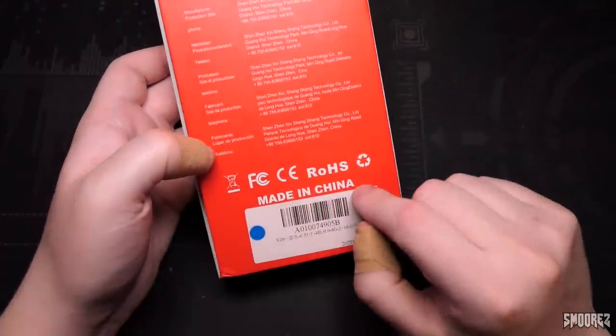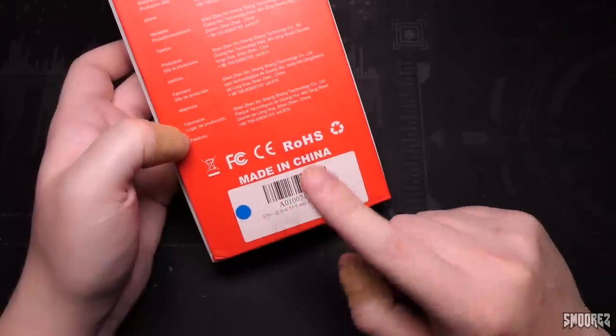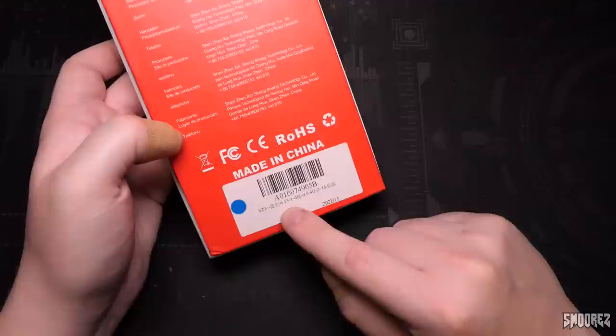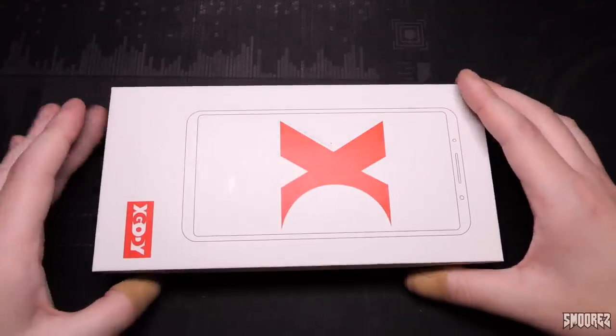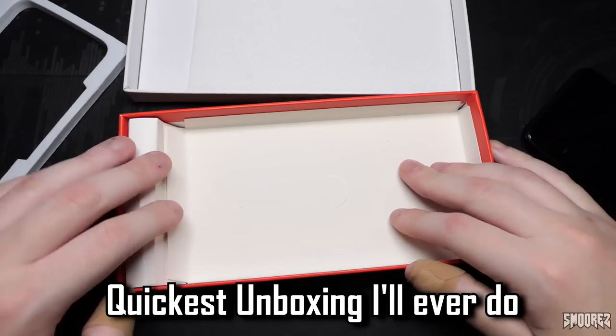We also have some certifications as well as a don't throw it in the bin, but it's ended up at e-waste, so close enough. A sticker, which has, we've got the color blue, and S20 Plus, 6.53 inch, 9.0, 4G, 2 plus 16, which is what the specs are claiming to be. And that's basically it around the box. And then inside this is just phone. You get phone out and that's it.